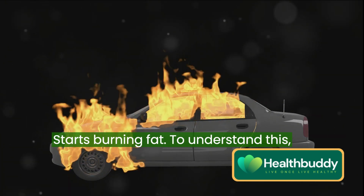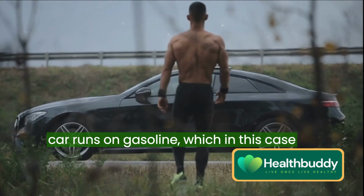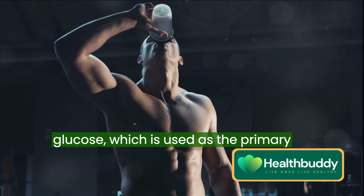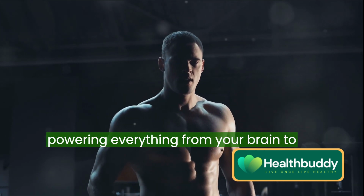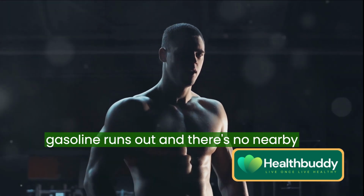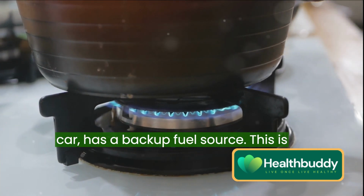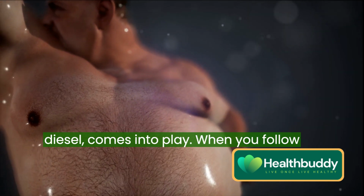To understand this, picture your body as a car. Normally, this car runs on gasoline, which in this case represents carbohydrates. Your body breaks down these carbohydrates into glucose, which is used as the primary fuel to keep your engine running, powering everything from your brain to your muscles. But what happens when the gasoline runs out and there's no nearby station? Well, your body, much like a car, has a backup fuel source. This is where fat, or in our car analogy, the diesel, comes into play.